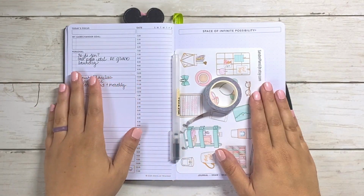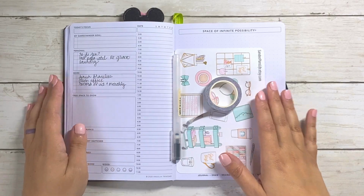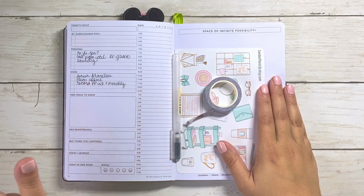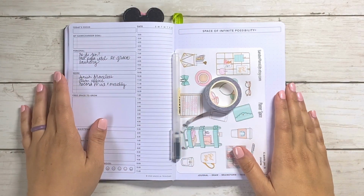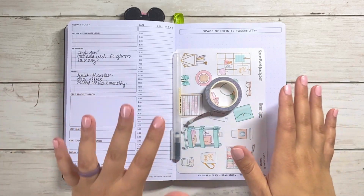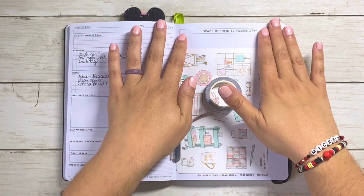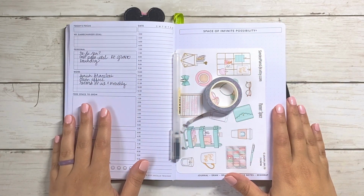For those of you who don't know, I recently delved into a daily passion planner and I am absolutely obsessed. I am loving it. It is fitting my new lifestyle as of late really well. It has been super requested that I show you guys how I plan in this and how it works for me. And I'll also give you a couple of tips and tricks that you can use in the infinite possibility space too, because there's so many different things you can do with that space.